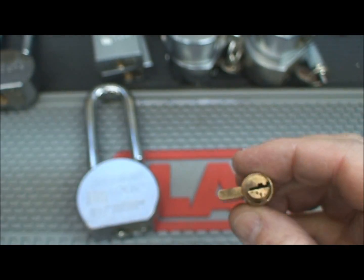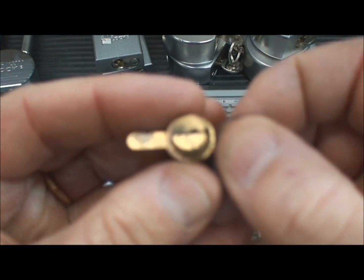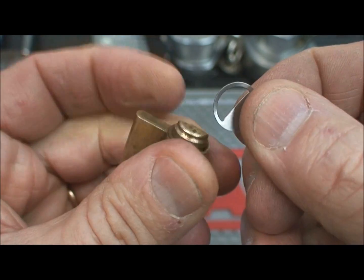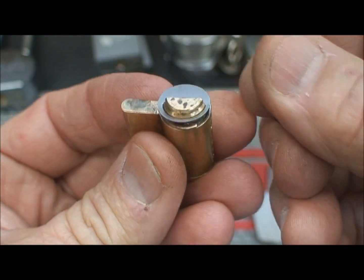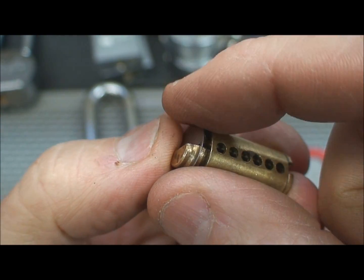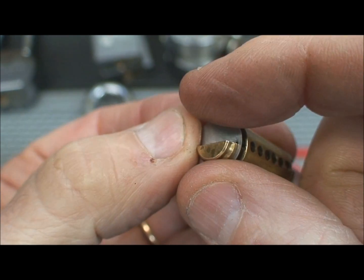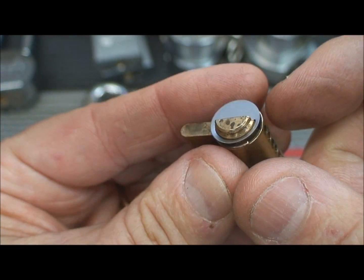So here's the other thing that I like to look at, and that is the discs that go onto the back. When it comes from the factory, they take one of these stainless steel discs, which is 10 thousandths of an inch thick, and they put it on the back. Now, of course, we've already seen that those can be punched through. They're tough. It's stainless steel, but it's not immune to penetration.